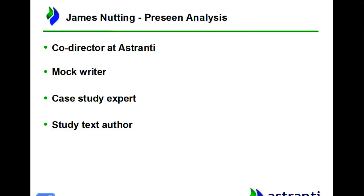And lastly, but certainly not least, I'm one of the main study text authors here at Struans, and I've been involved again with pretty much every study text that has come out, and that includes all levels and all pillars. So my actual area of expertise is the finance pillar, so the F1 and F2 study text, but I've worked on the enterprise pillar and the P pillar as well, so there's not really much that I haven't looked at in my time here. I've got a good general all-round knowledge, which is perfect for the case study exams.